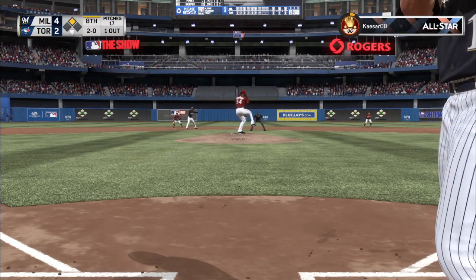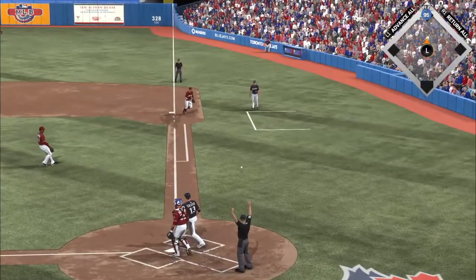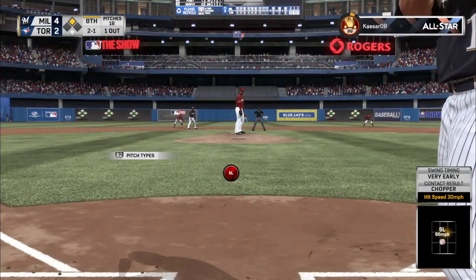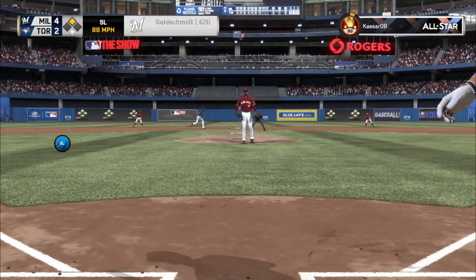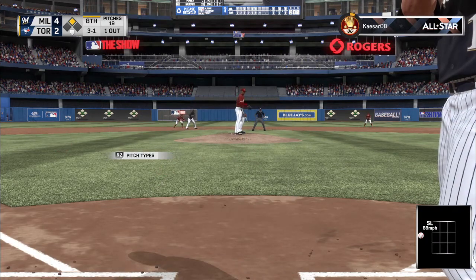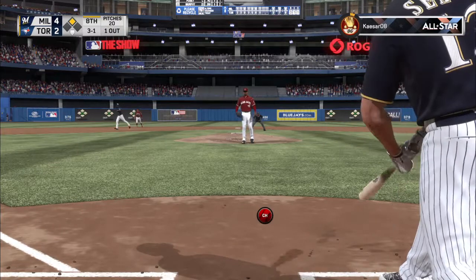Clearly staying away from him in this at bat with that runner in scoring position tells me they're trying to force him to reach for something and maybe roll over on it. 2 balls and a strike. Here it comes. He's fallen behind now. 3-1. On deck, the powerful right-handed bat of Paul Goldschmidt.